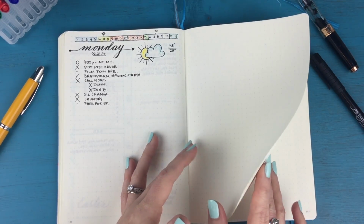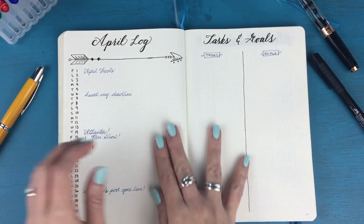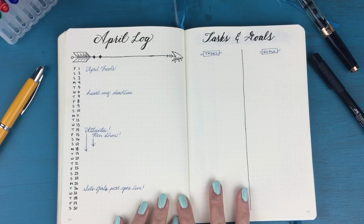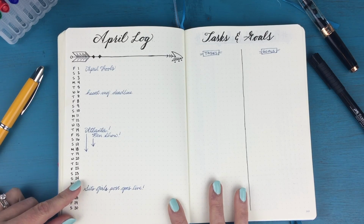And after that, I just left a few blank pages to go through the rest of the month. And then we move on to April. So you'll see a lot of correlations here. I set up April the exact same way that I set up March. And so I have my April log here, and these are some of the events that are going on in April.